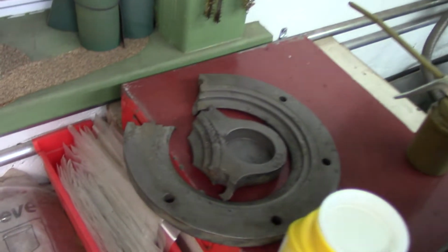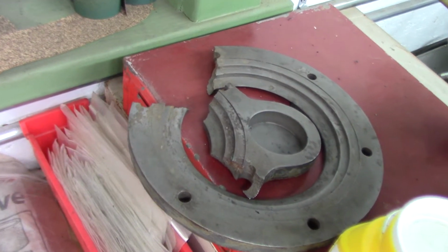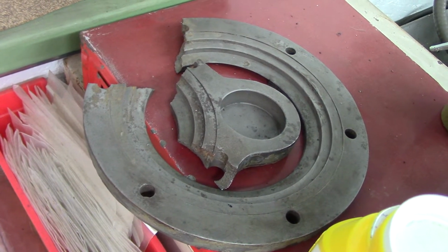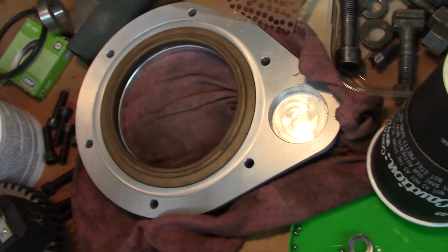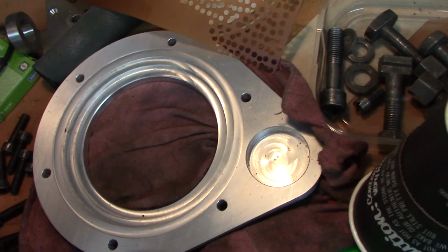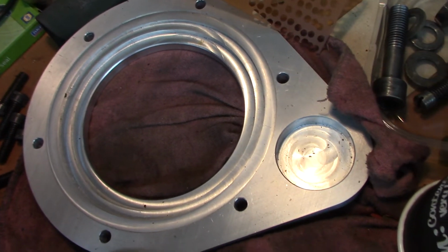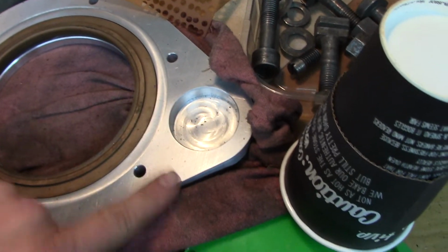So that broken casting is the quill wiper casting for the Pratt & Whitney jig bore, the 2A. I don't know if I've ever showed that. It was broken, it's cast iron. Made a new one out of aluminum, and this is the wiper ring. It's got some complex little seal grooves, and it's all made out of aluminum. The other one was real thin in here. Let me show you.